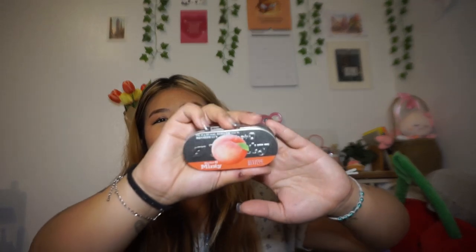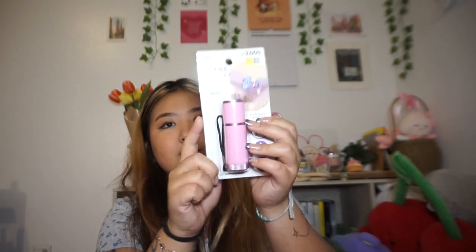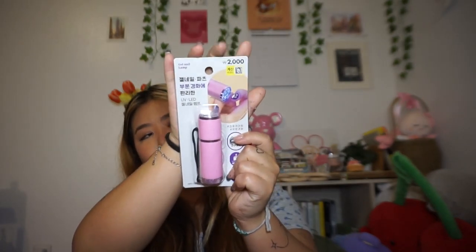This is a Japanese mint, or no, it's Korean. It's a Korean, Japanese, not Korean Japanese, I'm so sorry. A peach mint type thing. This is like a UV gel curing thing. It was only $2, so I figured I might as well have her get one.